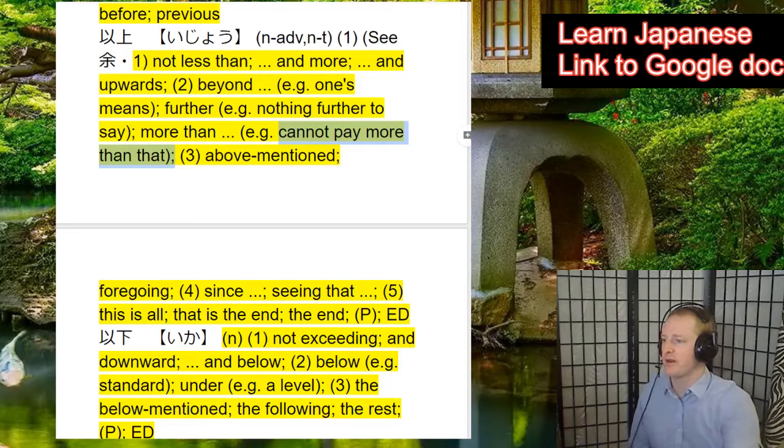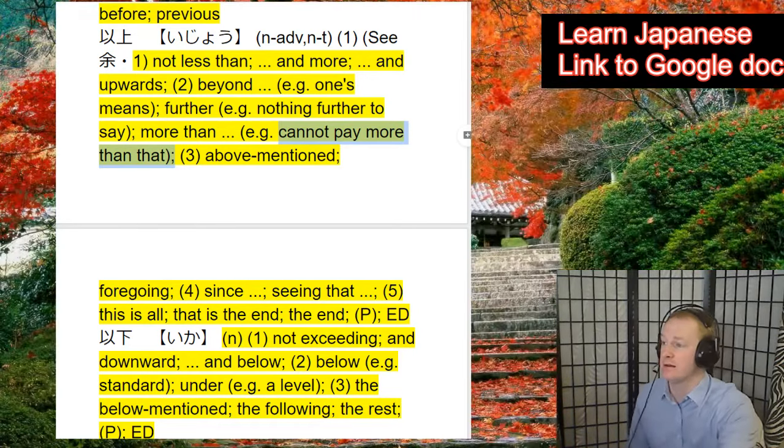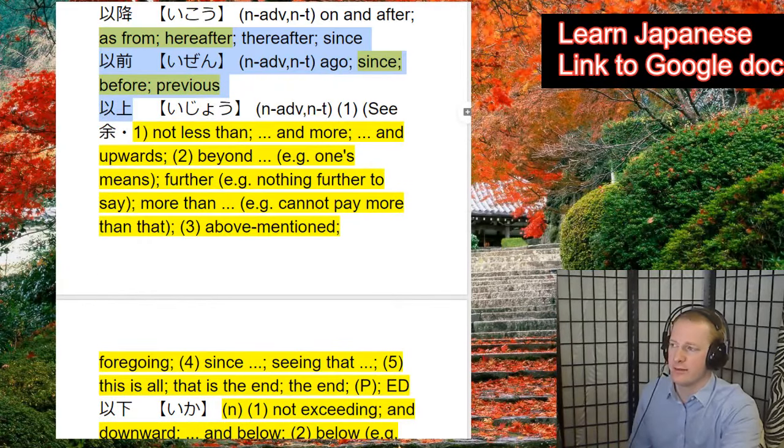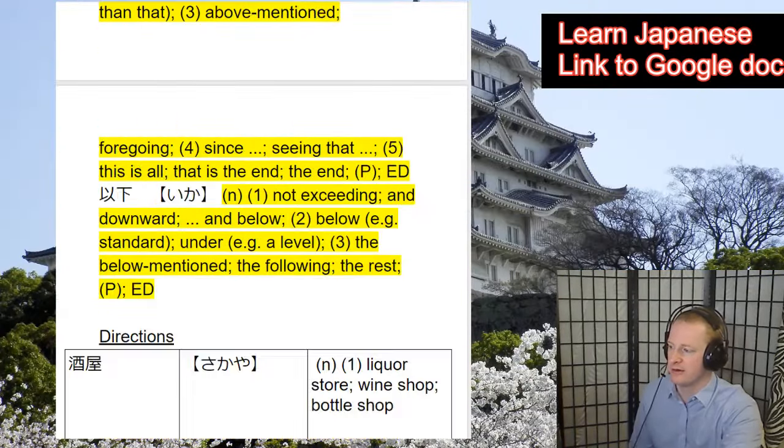以上ではない人はバスケットボールはプロバスケの選手になれません. Something like this, right? You can't become a pro basketball player if you're less than 180 centimeters. Something like that. Okay, and ika, right? Kind of our flip of 以上, right?